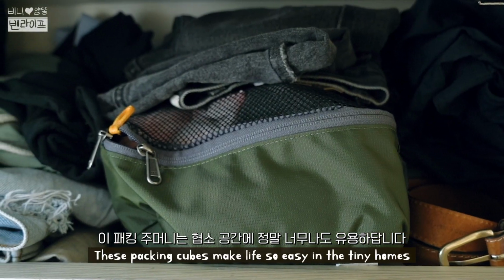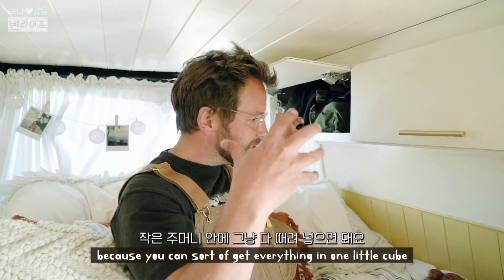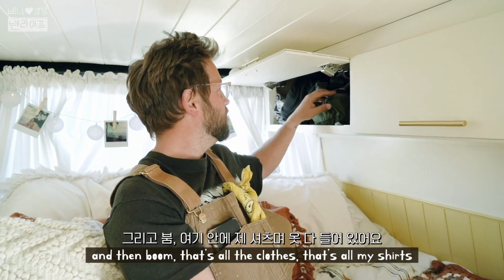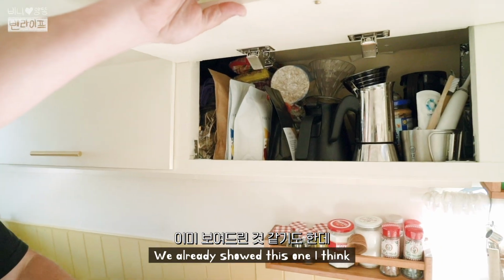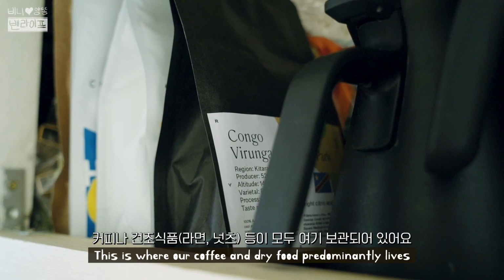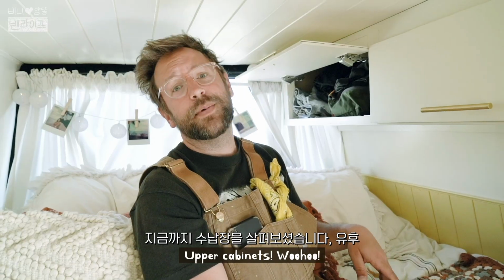These packing cubes make life so easy in the tiny homes, because you can just sort of get everything in one little cube, and then boom, that's all my shirts. We have food over here. We already showed this one, I think, but a lot of coffee stuff up here. This is where our coffee and dry food predominantly live, in the upper cabinets.